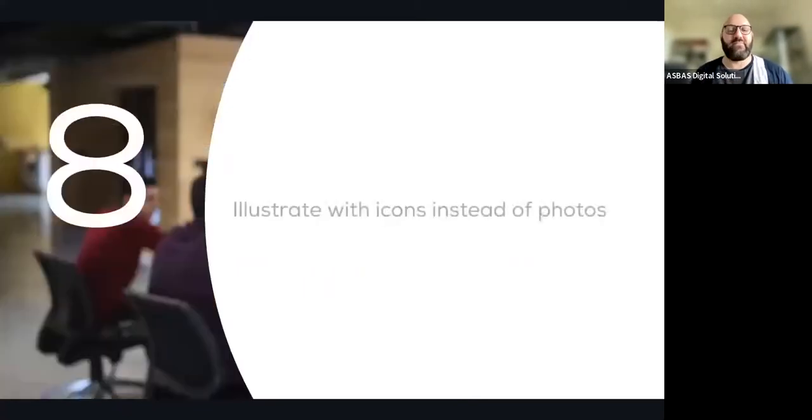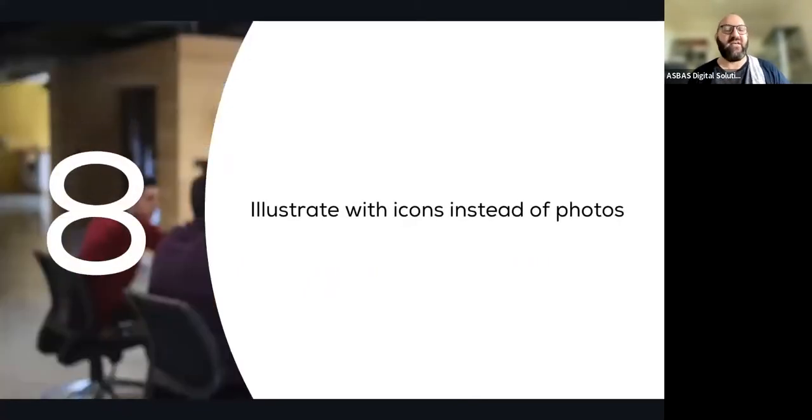Number 8, we're getting to the business end now. Try to illustrate things with icons instead of photos. The reason is because icons have a tiny little bit of data attached to them. Photos have quite a lot of data attached to them. You could say you have a picture of a truck as an icon, and that could be worth about 1 or 2 kilobytes. In a photo, that could be 150 to 350 kilobytes. Vast difference. The icons almost are just code. In fact, they are just code.